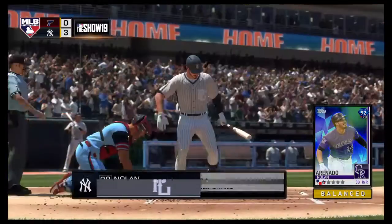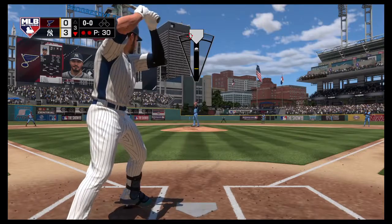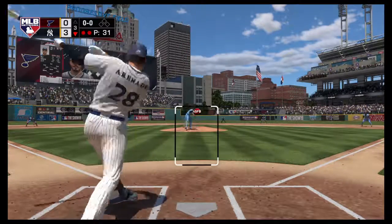And he's running around them bases grinning like a possum eating a sweet tater. First pitch of the at-bat. Nolan Arenado fouled off.